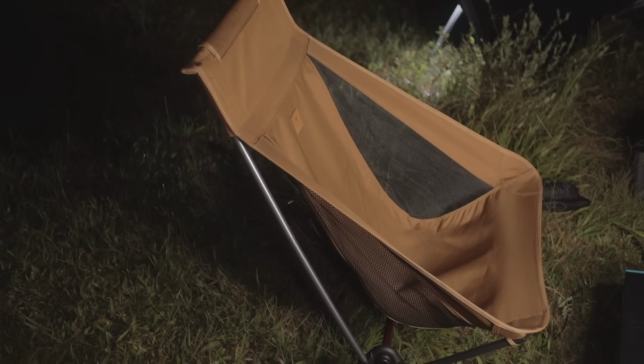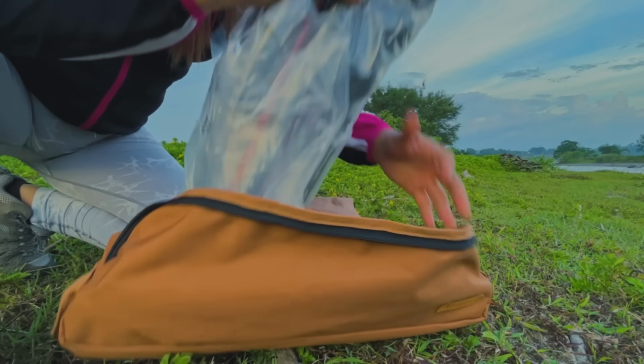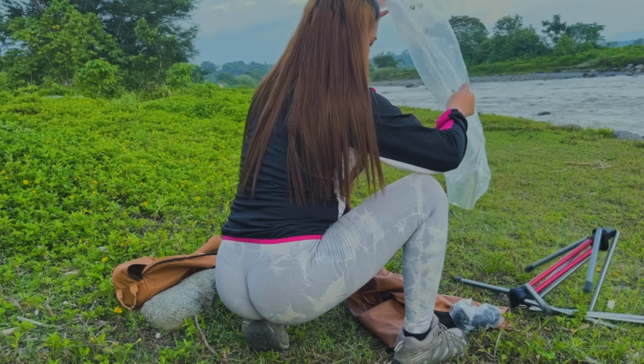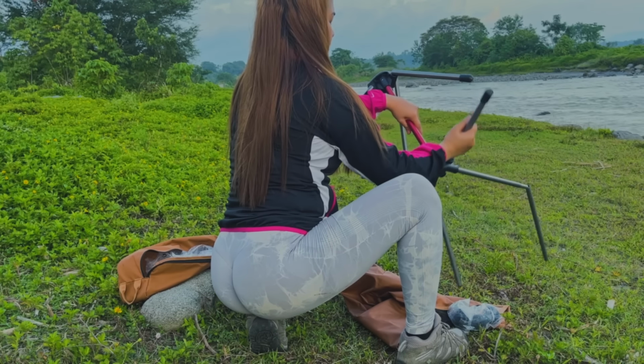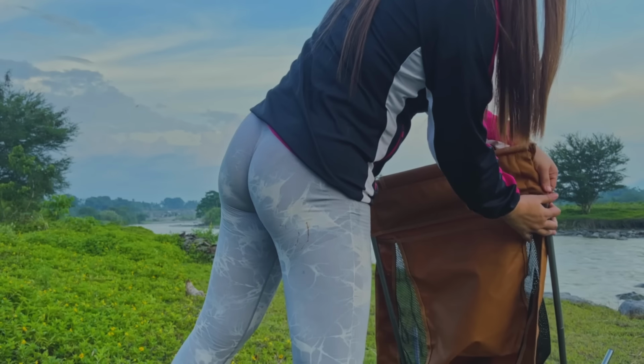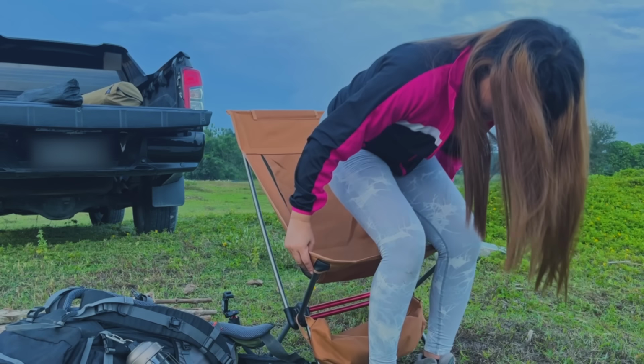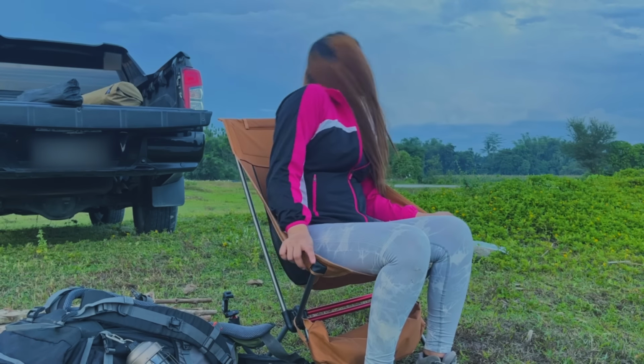The next essential item on the list is chairs. Everyone knows that a comfy chair when camping is crucial. I have this Nature Hike portable folding chair that I bought years ago, and it hasn't given me any issues so far. I wished I had a tad bigger one, but considering how light and compact it packs out, I would consider this one a good buy.